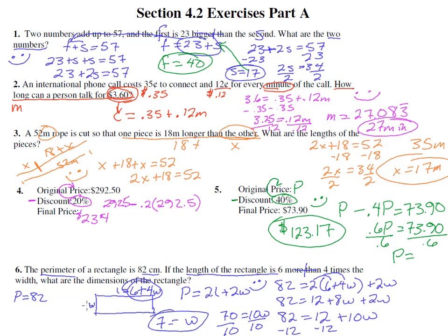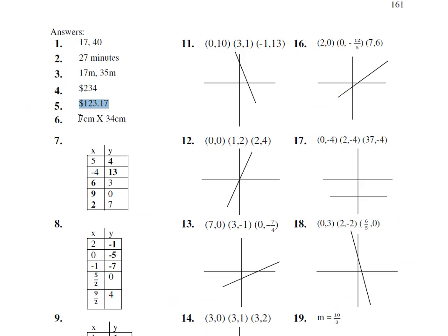So if W equals 7, then we have that the length is 6 more than 4 times the width. So 4 times the width is 28 plus 6. The length is 34. And let me see, is this in meters or centimeters or inches? Oh, there it is right there. 82 centimeters was the perimeter. So this length, is that going to be centimeters or centimeters squared? Or centimeters cubed? Oh, these are just lengths, so they will just be in centimeters. Let's double check our answer. 7 centimeters by 34 centimeters. That is correct. Good.